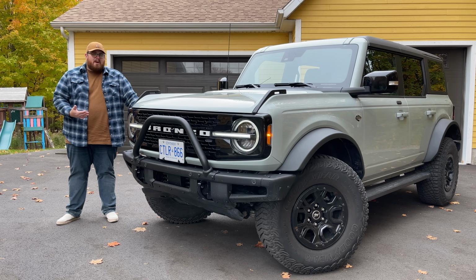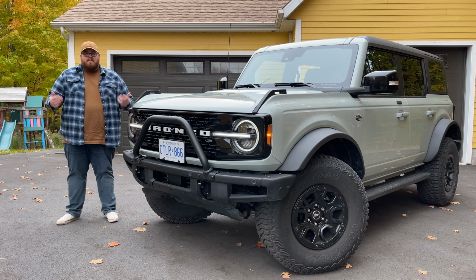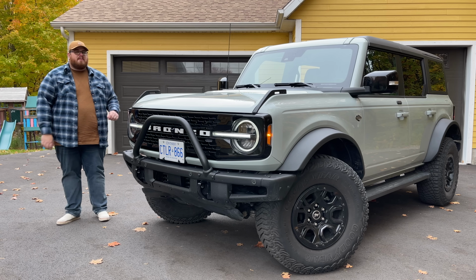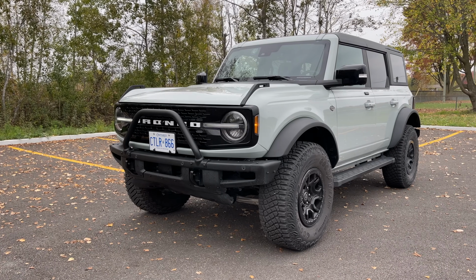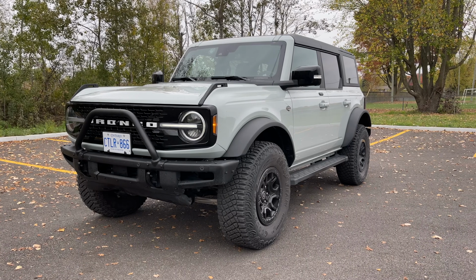It has been quite a while that I have been looking forward to driving this. We drove the Bronco Sport a couple months back, and now we're in the big boy. This is really the big boy, the 4-door version of the Bronco. This is the Wildtrak, top-end hardcore off-road model. We've got it all here. Now we're going to be going over what you need to know about the Ford Bronco, why you might be interested in it, and pretty much all the technical details that you can fit in a short video like this.